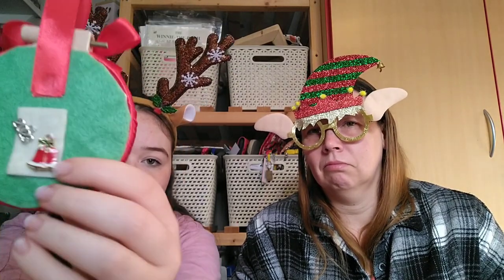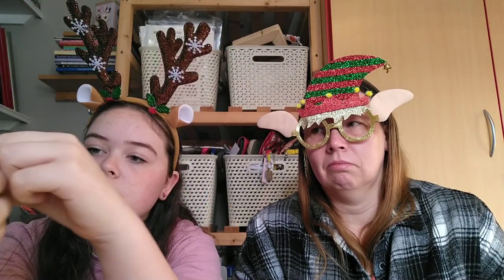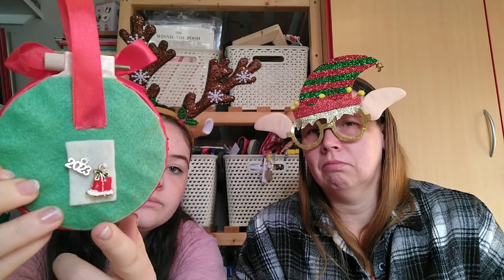It looks like it came with it though. It might have come from a different chart. I'm not sure, it may have come with it. I thought it was another card kit, but either way, it's a hoop, and then you wrap it in red ribbon so it hangs on my little tree, and then green felt with bells, and then 2023. Finished up this year then.